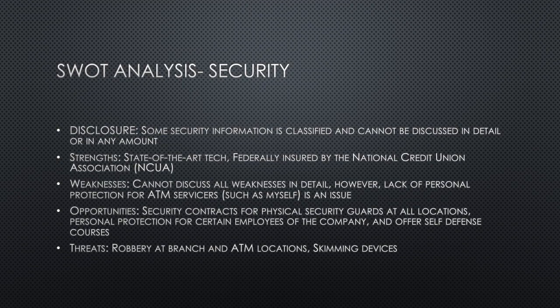That brings me to threats. Like any financial institution, the threat of robbery is always existent at our branches and our ATM locations, as well as skimming devices. They aren't really a problem as much anymore with our new Visa DPS operating system that I'll get into later. But also we have active edge card readers that make it virtually impossible to be tampered with and to record data from our credit or debit cards.